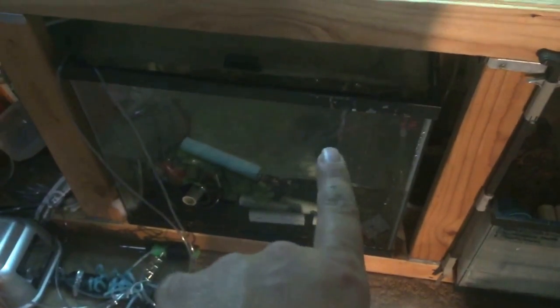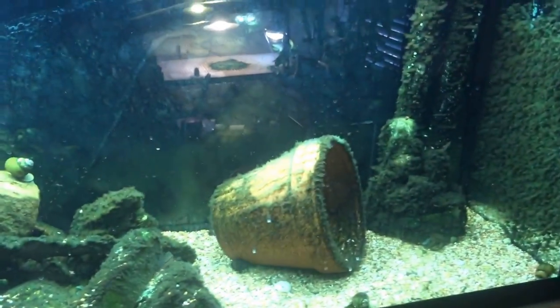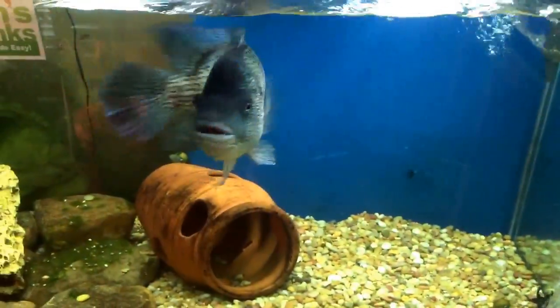So like I said, the true green tears are now gone. I need to unplug the system and get it down and out, so they're gone. And everything is on the up and up in there. Now we'll finish up in the fish room with Big Rig.